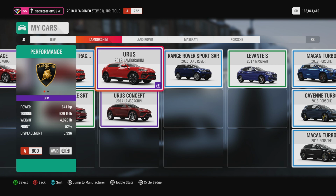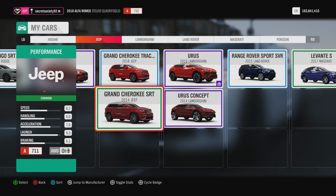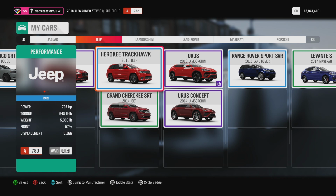It's not the Urus like I thought it was in the previous race, because I forgot about the Trackhawk, which is the Hellcat incarnation of the Jeep Grand Cherokee. On the whole, I do prefer the SRT just because it's a bit more civilized and a bit more off-road orientated. But yeah, there's no doubt that this Trackhawk is a beast in terms of power and yeah, torque. Though it does weigh a fair old amount.